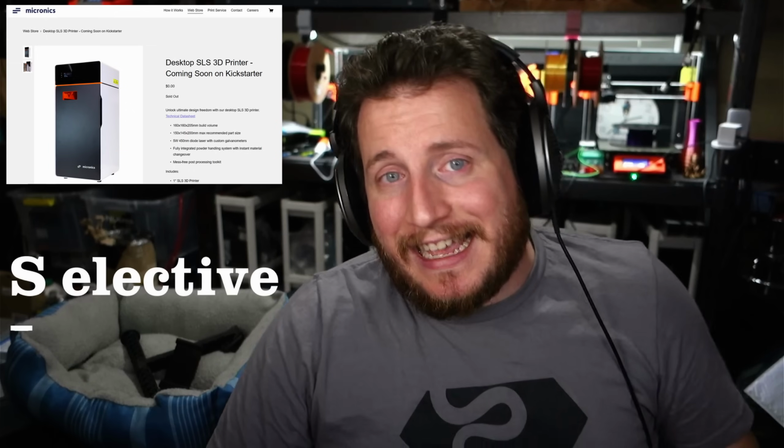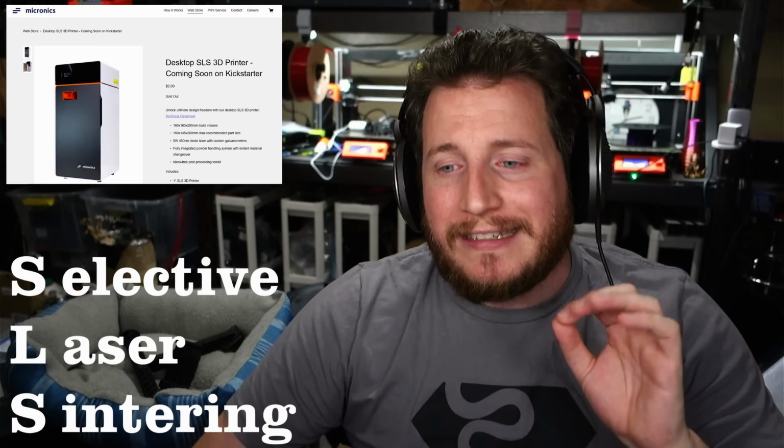For those who don't know about the Micronix printer, it is an SLS printer, that is selective laser sintering. It is a powder-based 3D printer, something that I have a ton of experience with, but unfortunately, we are 1/10 the size of a channel that they were looking for.